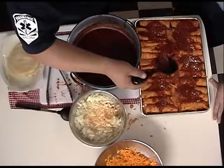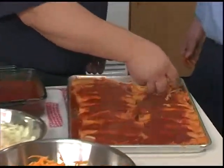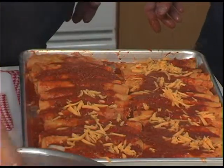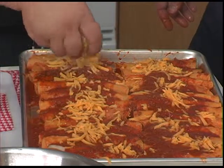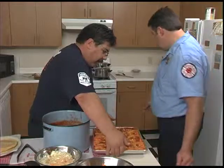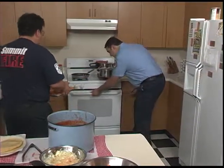So you just drizzle them with the sauce. Drizzle some sauce on them so they're not so dry, and then I just lightly put some cheese on top for appearance. We've got plenty of cheese on the inside. And if you put too much cheese, it'll actually dry out and make them tough. Okay, you get the oven for me? We'll throw the second set in there.